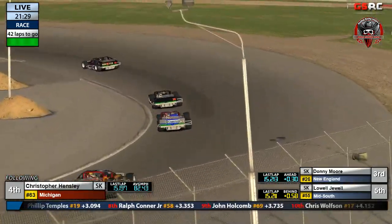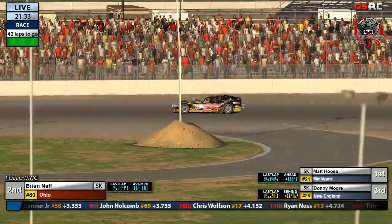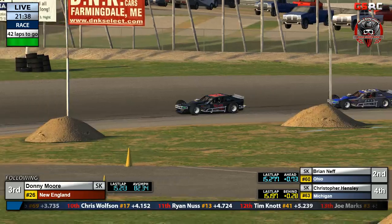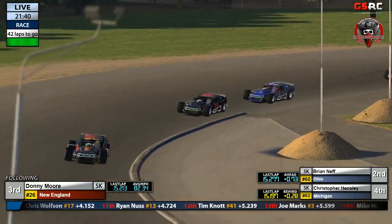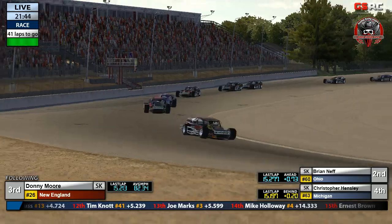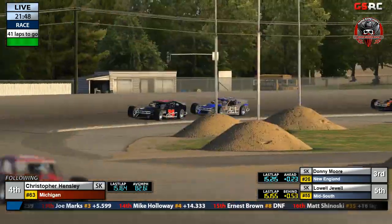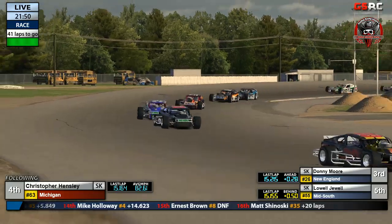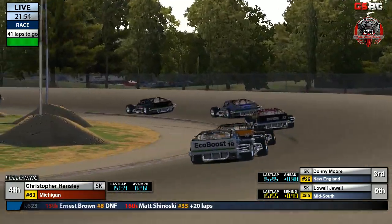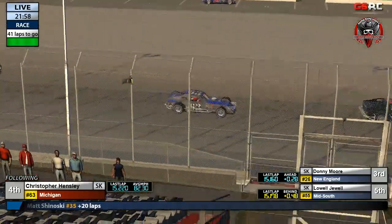I'm kind of looking at Neff and Moore running second and third on track. They could just be sitting back, letting a little bit of this race unfold, but they can't sit back too long because the way that we were cranking out laps here in the 15-second bracket, we're already 40 laps to go. Yeah, I'll tell you what, and I talked about the caution periods here at Oxford Plains. They don't last long, so this race is hustling along right before our eyes.